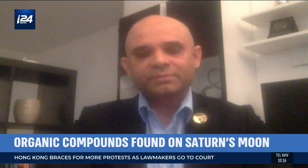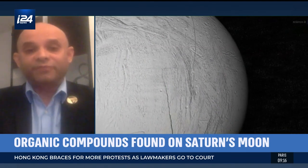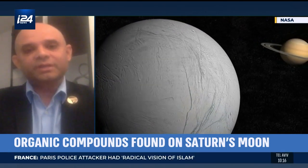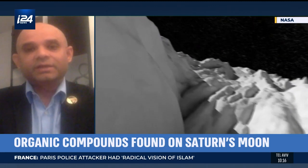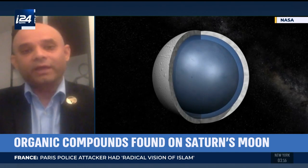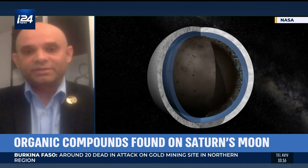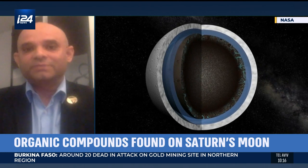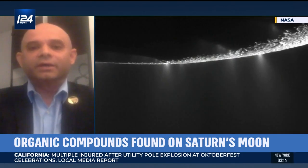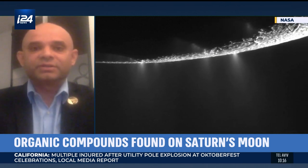So in Earth's hydrothermal systems, we know that these small molecules react together under extreme conditions, under high temperature and pressure, and they produce amino acids. So just imagine that if these precursors, these building blocks of biologically relevant molecules, are on Enceladus, then we can relate them with Earth's oceans where we have amino acids. So we don't say that we find amino acids, but we say that we find the ingredients of amino acids. And this has huge implications for the search for life, especially the extraterrestrial search for life.